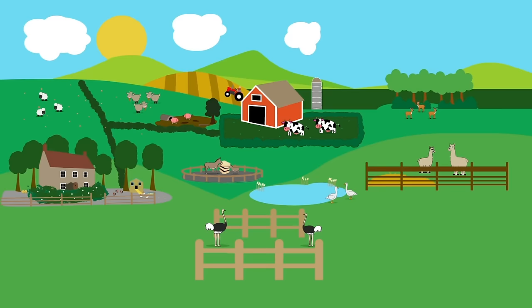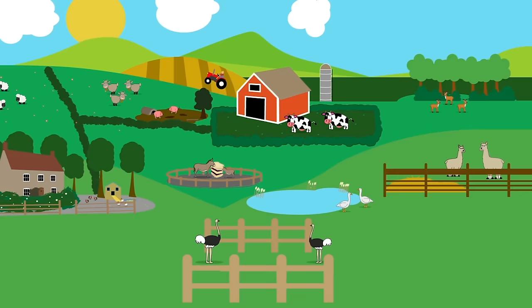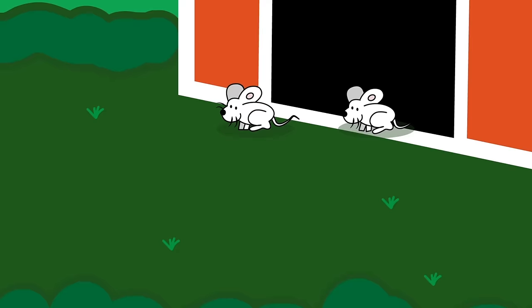Welcome back to Number Farm. There's some new animals here and the farm has grown. Shall we meet the new arrivals? Look, there's two mice chasing each other. Hello, tiny mouse.